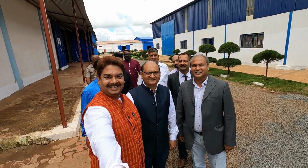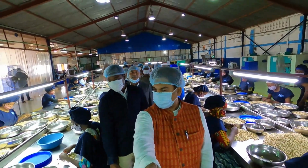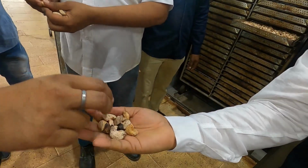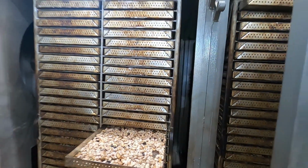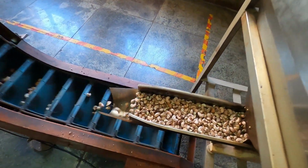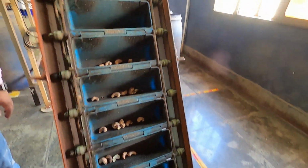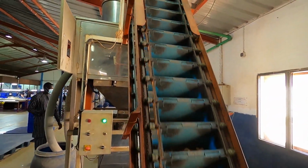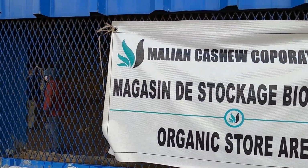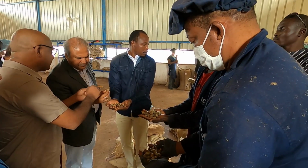I had no idea about how the raw cashew is processed until I visited this plant in Bamako. I believe there are many like me who love eating cashew but are not aware of how it is processed. So let us see the various stages through which the raw cashew passes before it becomes edible. The raw cashew nuts generally pass through 6 major stages for transforming them into high-quality edible kernels. Drying of the in-shell raw cashew nuts is the first step. It can be sun-dried or dried using machines. The cashew nuts have arrived here after this preliminary step.